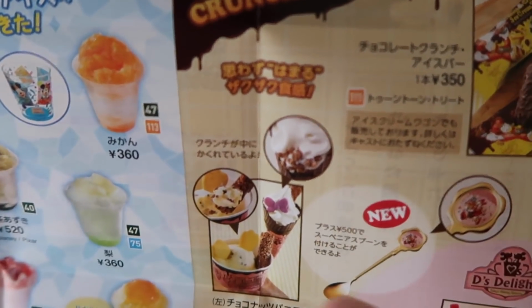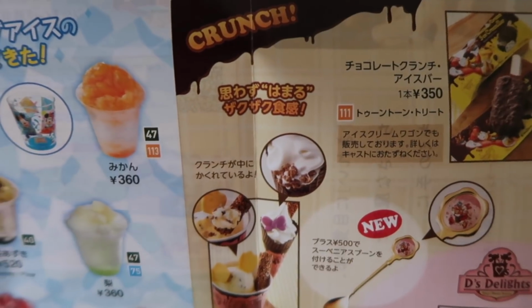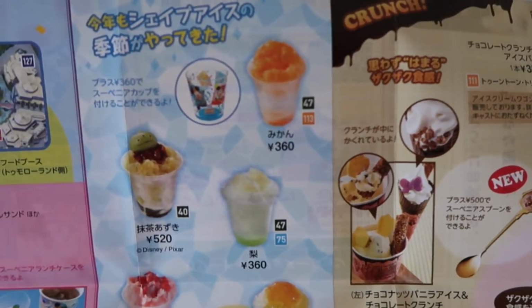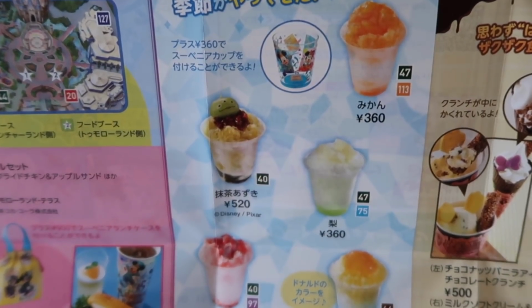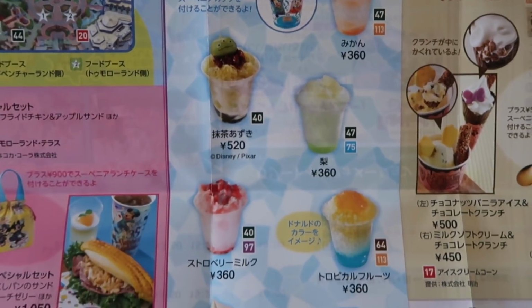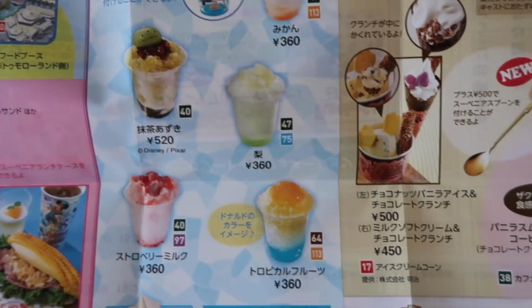And we have ice cream, chocolate crunch, that's still around. And make sure you go watch my ice cream video. You're gonna see some of these in there. And shaved ice. Shaved ice is still around at the park. Both parks actually, Disneyland and DisneySea, until September 2nd. And I do have a video on this too, going through all the different flavors. They're really good. So make sure you have as much as you can because it is so good.